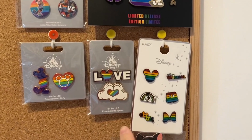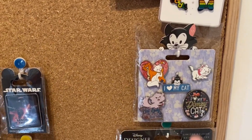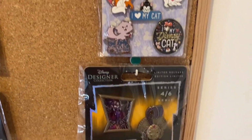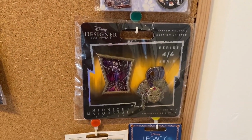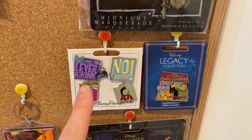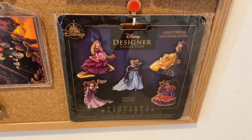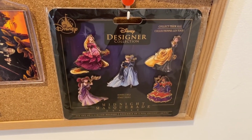These are from Primark. I think I'm going to get rid of these because they don't quite look right there. Another set of my newest pins right here. The Designer Collection Yzma pins. And then we have some Emperor's New Groove here. These are from the American parks. And then this is from the Designer Collection Dolls from 2019.